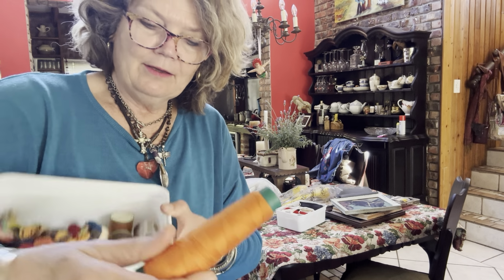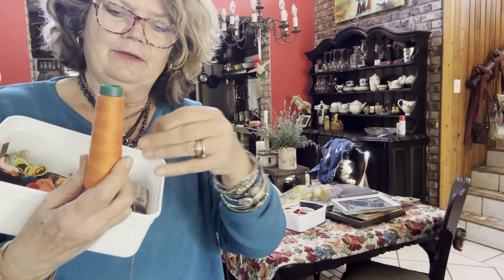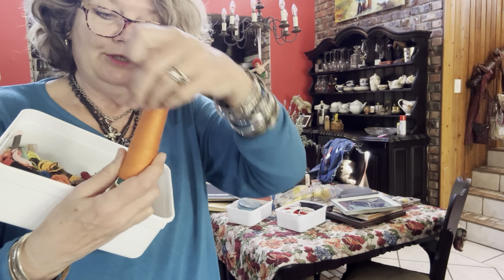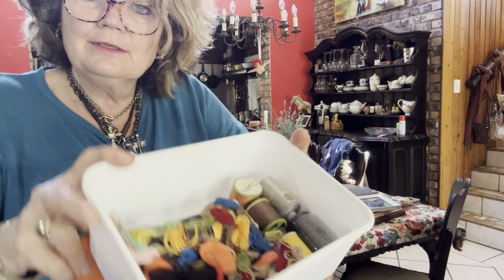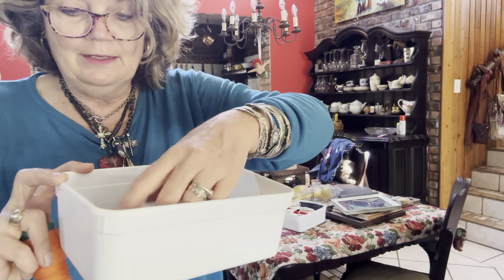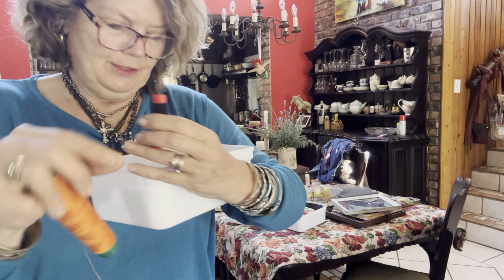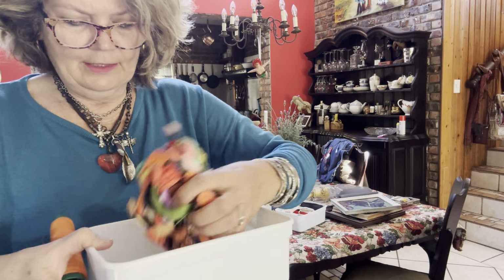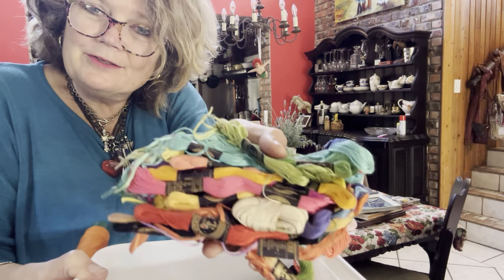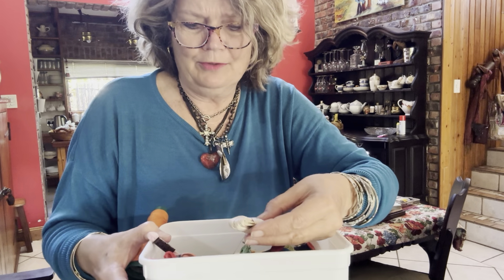I actually took some yarn back today. Yarn that I'll never use, so I took it back to the charity shop. But this is proper. This is cotton. So look at this, all these yarns. And then the best thing, this is, yeah, that is stretchy.